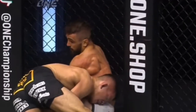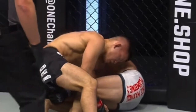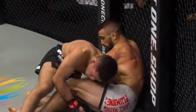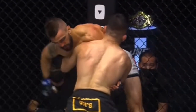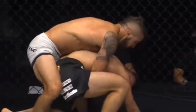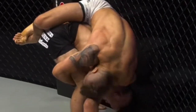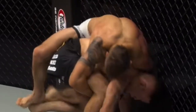See how he's got both legs laced? He might try that same thing with the body, or the leg triangle here, just to get positions and drop a lot of ground and pound. But Troy's doing a good job of making sure that every step is negated from Kamikubo. Kamikubo tries to advance his position, but Troy Worthen knows exactly what he's doing down there and has a counter move to at least adjust that position.